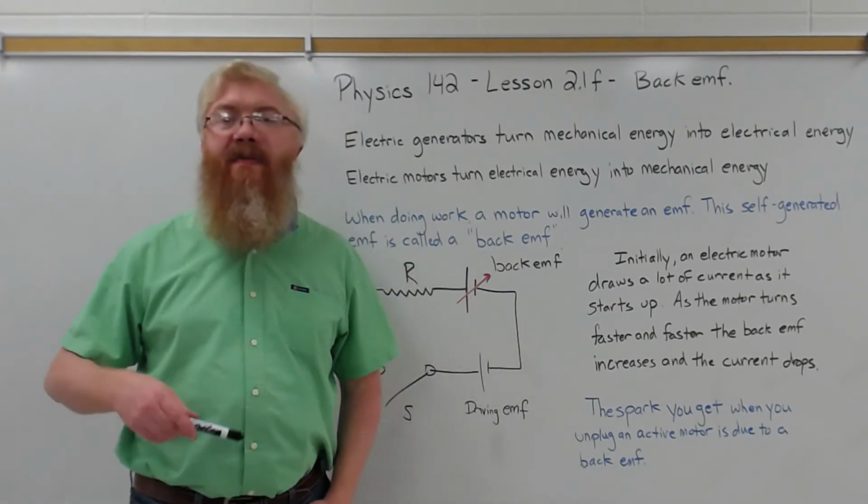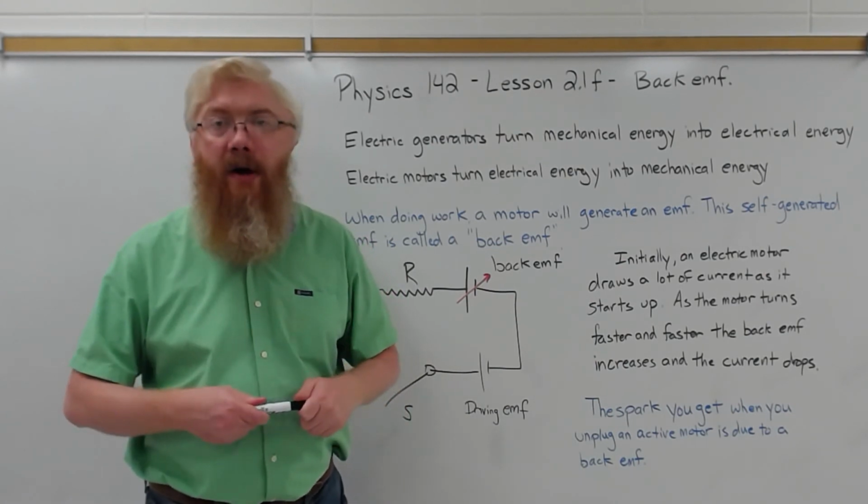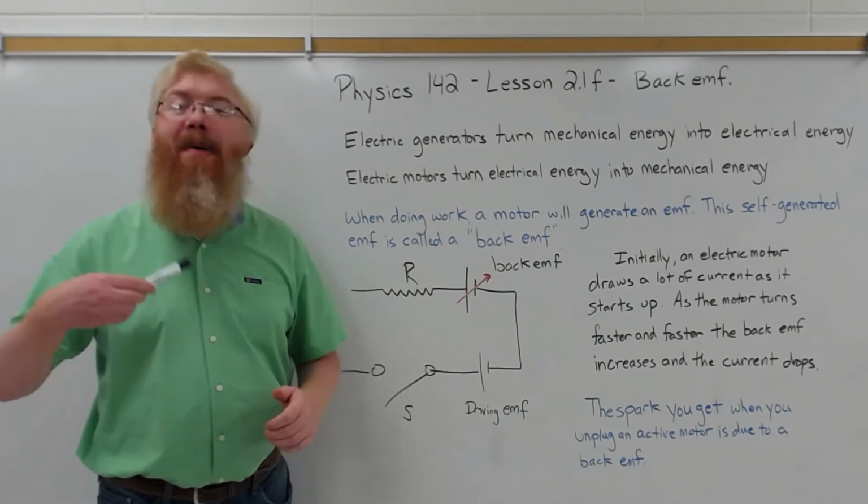So make sure your devices are off when you unplug them, otherwise you can create a spark and, of course, create a fire hazard. So this is the very simple concept of a back EMF in a motor.